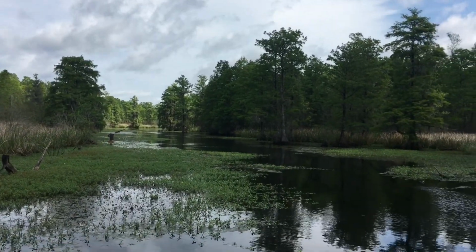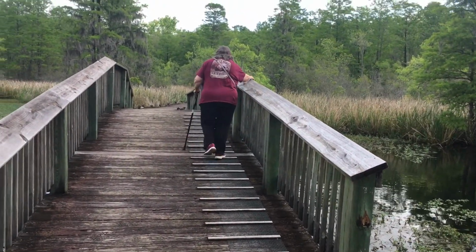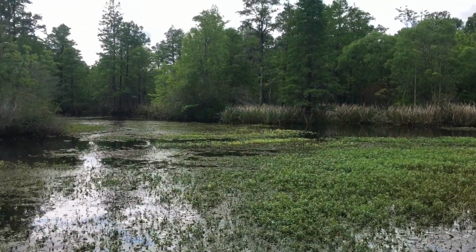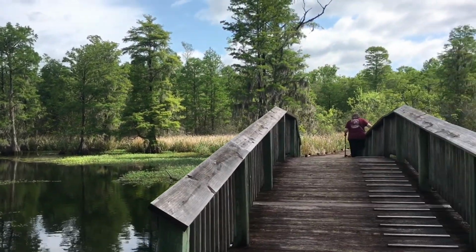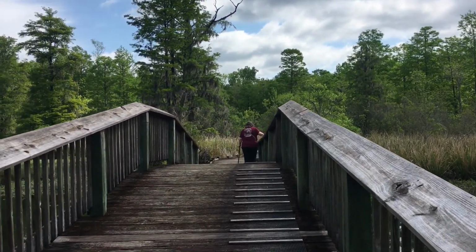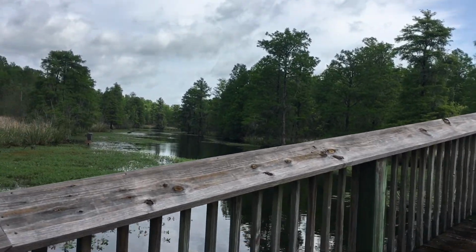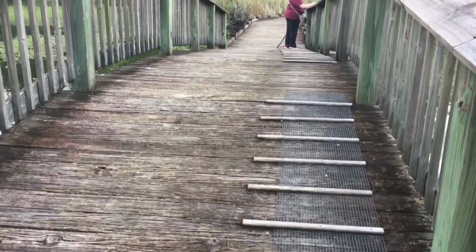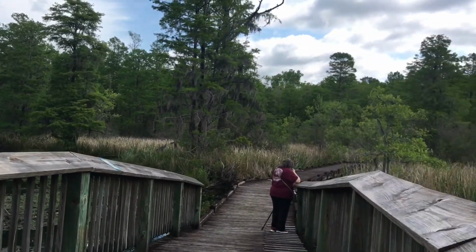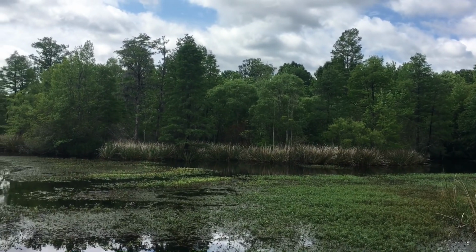Isn't that so beautiful? And they have chicken wire down so you don't fall, or hopefully you don't fall. Alright, so now I'm going to attempt this myself. Hopefully I don't bust my tail. Oh, that's so pretty over there. It's so green.